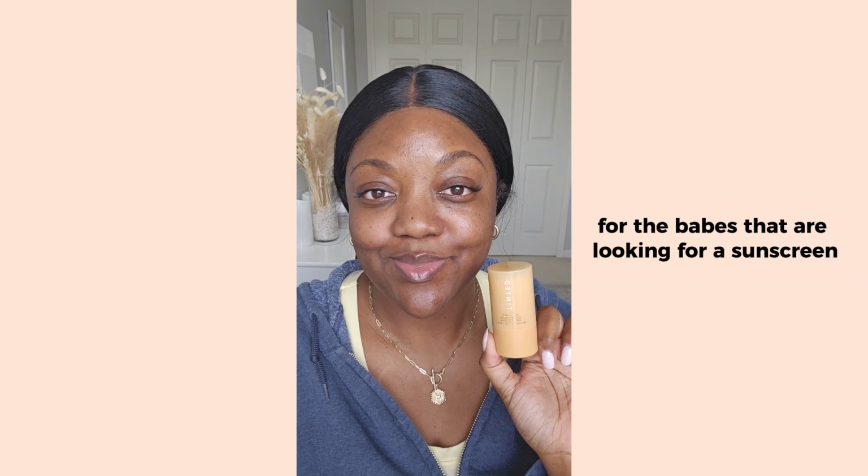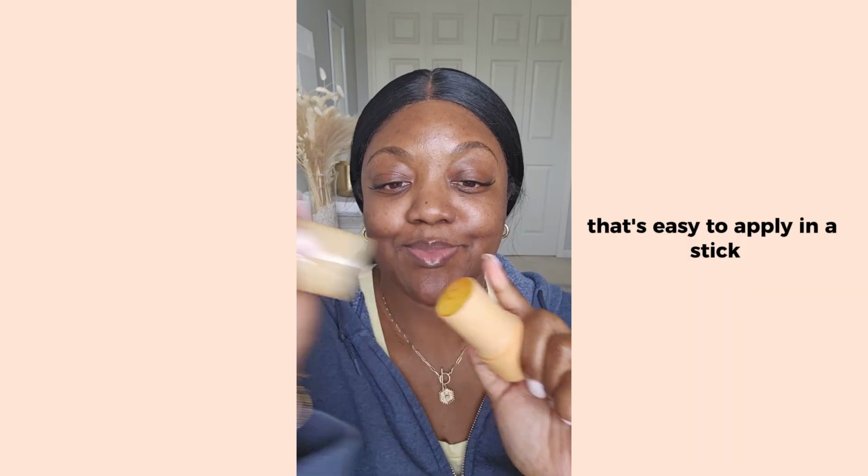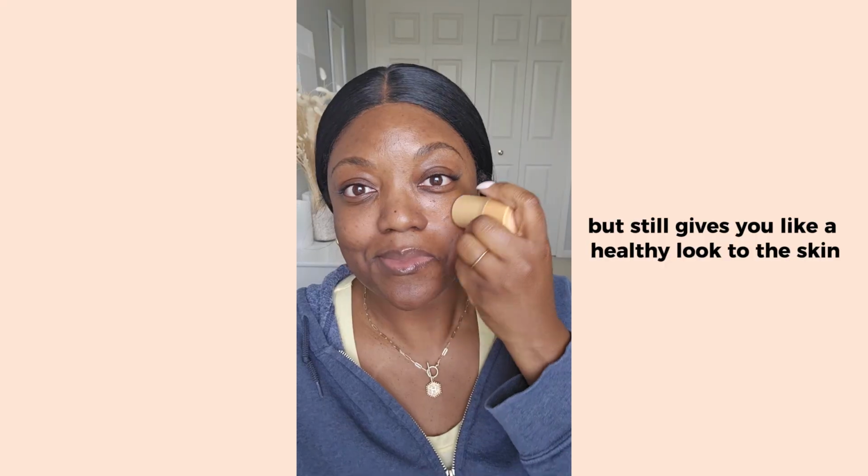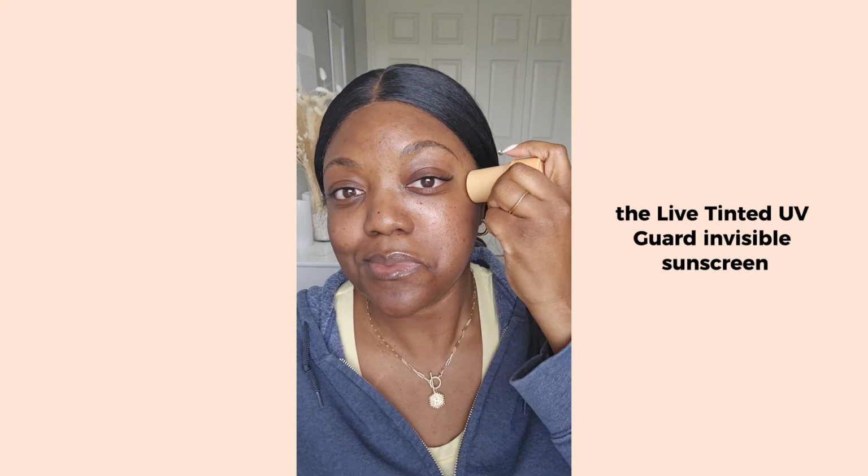For the babes that are looking for a sunscreen that's easy to apply in a stick but still gives you a healthy look to the skin, the Live Tinted Hugard Invisible Sunscreen.